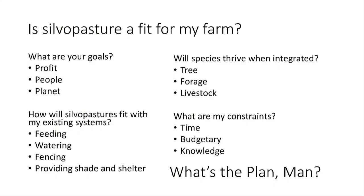And with silvopasture, I think the first step in that process is saying, is silvopasture a fit for my farm? And I think the place to start is, what are my goals? What are my goals for profitable enterprises, for the people that are involved, and for the planet or for the place where I am?